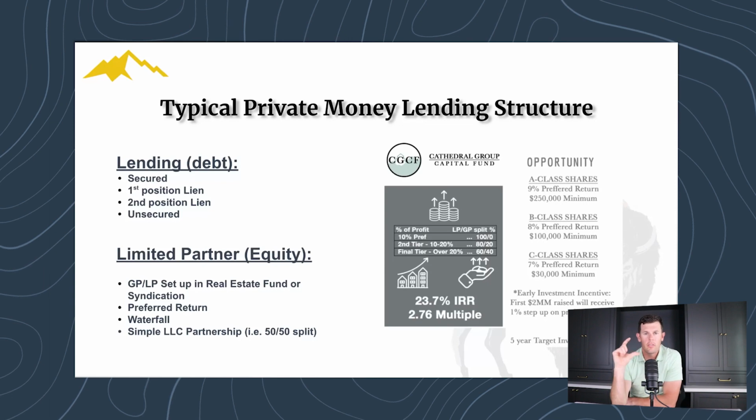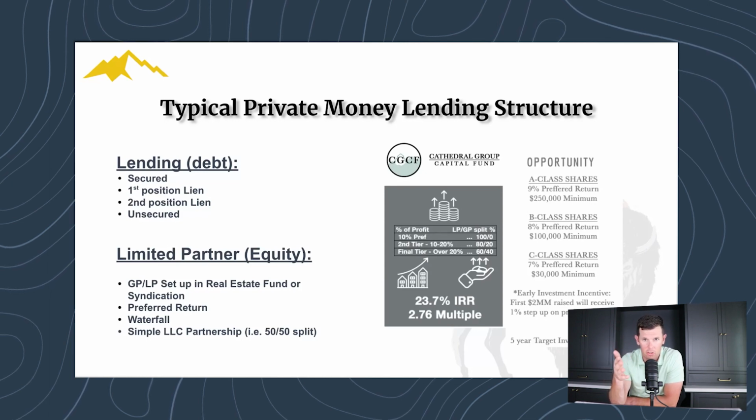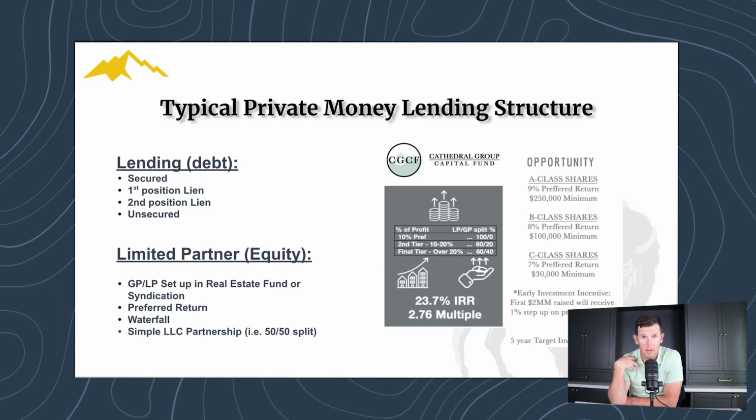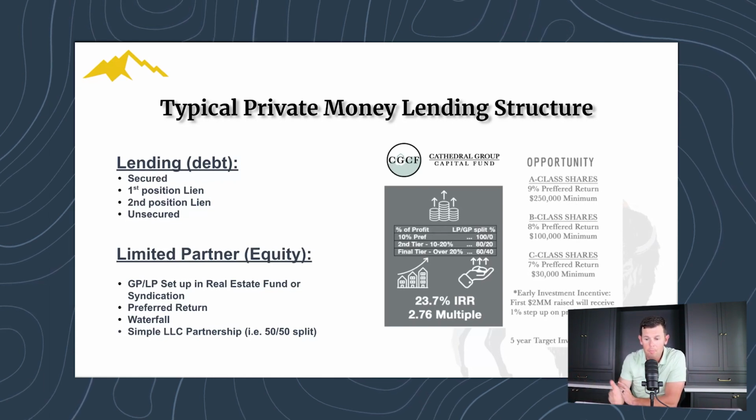So the typical structure, a lot of people in private equity have heard of this, or maybe syndications. You guys have seen this, but this is your typical GP LP structure. The general partner is the GP. Typically in my fund, I'm the general partner. I'm the one that finds the deal, puts it all together, right? But I bring in limited partners who are very passive, and they bring capital. And then we define the return for them, but they actually get ownership.